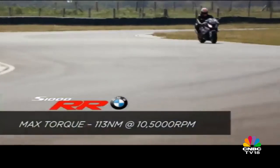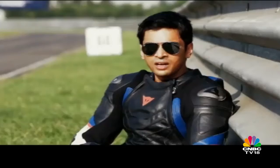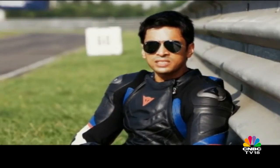But having said that, if you can get to terms with how to ride this motorcycle, it can be extremely fast, probably quicker than most other liter bikes in this class.